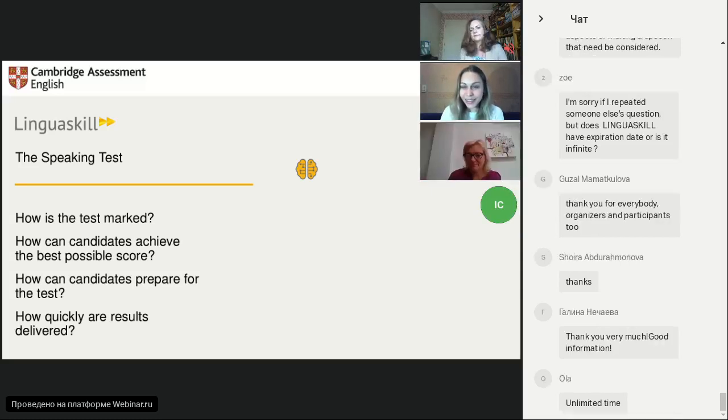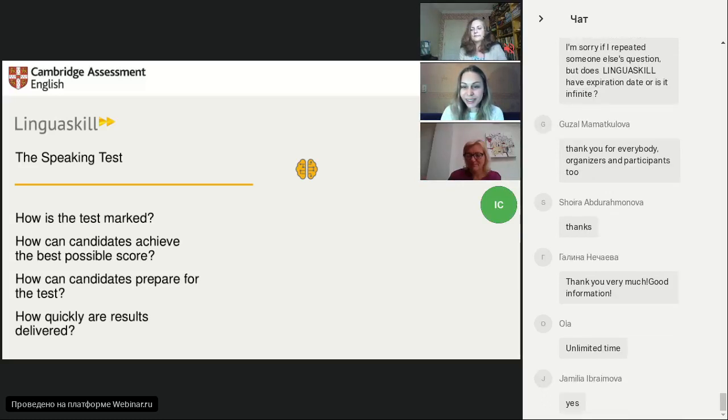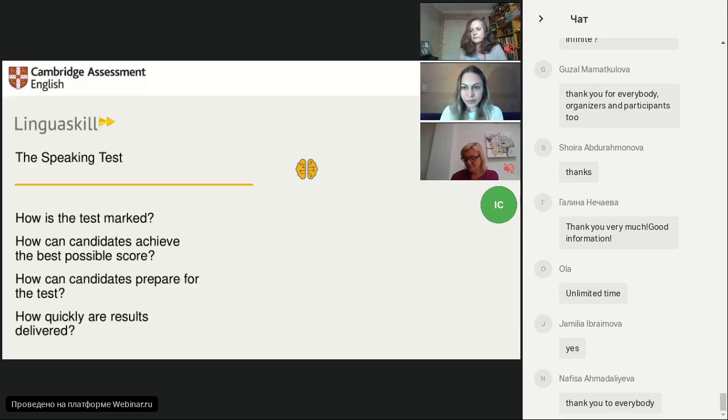So we at Cambridge don't set an expiry date for the qualification. It depends on the institution that is using it to set that. So, for example, you may decide as an institution that the test has a validity of 2 years, but that's up to you to decide. That isn't something that we decide centrally.